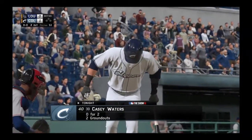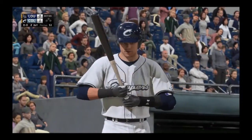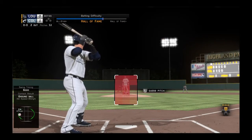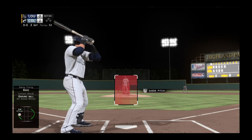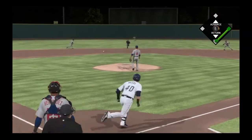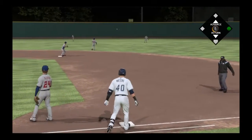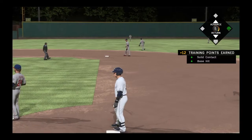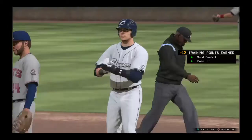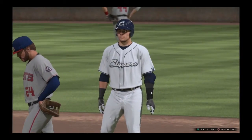Casey Waters stands into the box. He's 0 for 2 so far in this one. Into the windup and the pitch. Smoked on the ground up the middle. He gets dirty, but he can't get there, and it's into center field. Well, that base hit is going to get his hit streak to 6 games now, so he's swinging it.